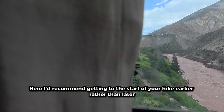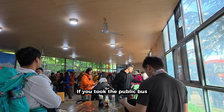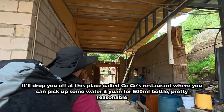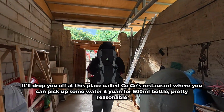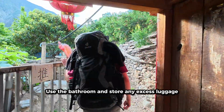Here I'd recommend getting to the start of your hike earlier rather than later. If you took the public bus, it'll drop you off at this place called Guga's Restaurant, where you can pick up some water. 3 yuan per 500ml bottle, pretty reasonable. Use the bathroom and store any excess luggage.